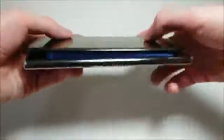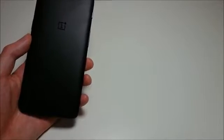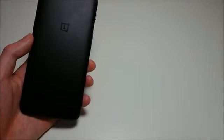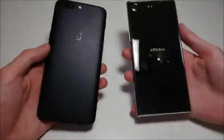USB-C on both. Both phones do have headphone jacks. And look at the back. Let me just shine this up, guys, because the Sony is really nice looking. Oh yeah, and then front-facing camera, 13 megapixels on the Sony, 16 on the OnePlus. We'll have comparisons of that in the future.